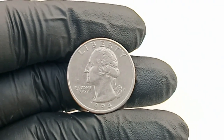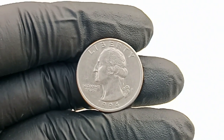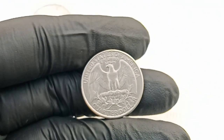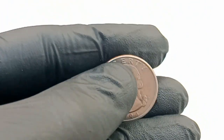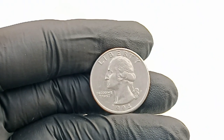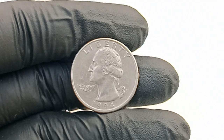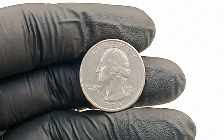what a 1994 quarter is meant to be, a standard 25-cent piece produced at the Philadelphia Mint in 1994. Featuring George Washington on the obverse, the usual inscriptions including Liberty, In God We Trust, and the year, with the reverse originally showing the traditional eagle design, before the 50-state quarters program began in 1999. Normally, quarters from this era are fairly common and typically worth their face value or just a modest premium if in mint state. However, the 1994 quarter in question is no ordinary example.